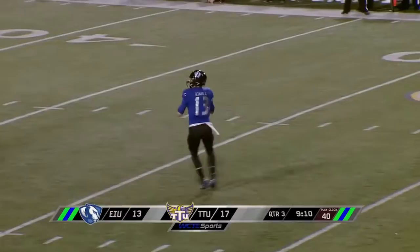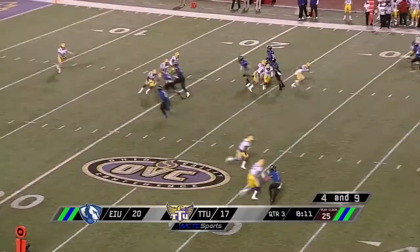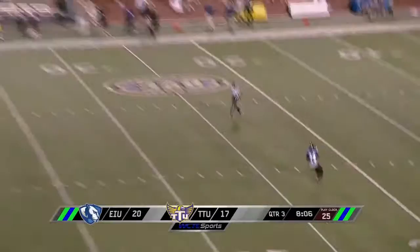Just fake the pitch this time. Kibble looking downfield. He's got a man open all the way at the 25, to the 20, to the 10, and a touchdown for Eastern Illinois. Half is Bradley Dewberry. Dewberry will stand at his 45-yard line. Again, a bouncing kick. This one's going to be picked up at the 18-yard line.